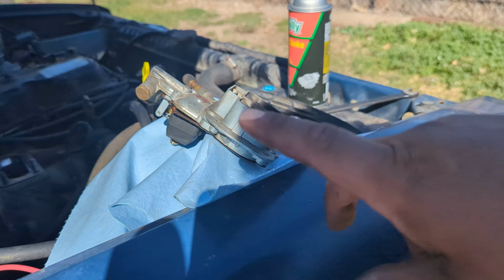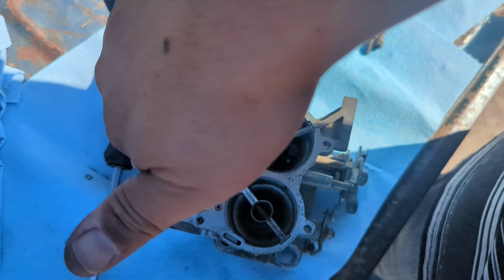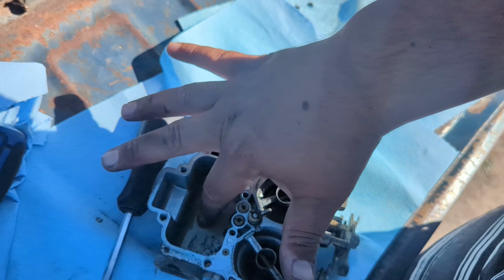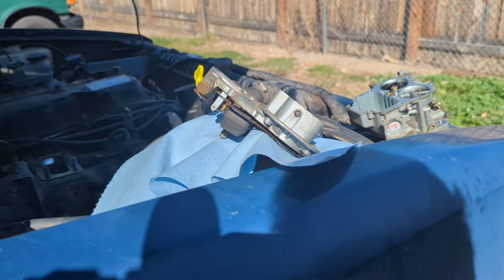So, for the uninitiated, certainly not you, this is the float. It controls the level of fuel inside the bowl. The bowl being this area right here. And in here, we have a... Ooh, yeah. All right, so it comes up over the top. That is your primary. So my thought process is correct.